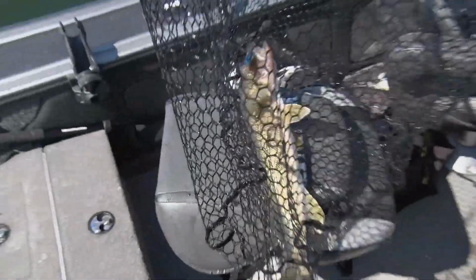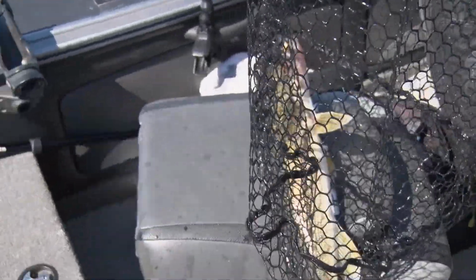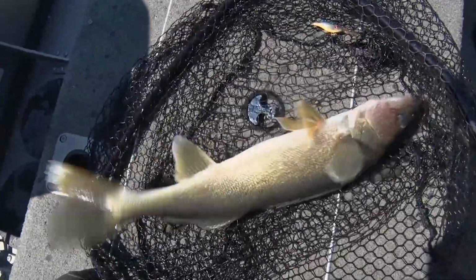Another beauty. Look at that one, Tone. Hey, I'll take that any day. We might have to put another blue chrome down. What do you say, buddy?